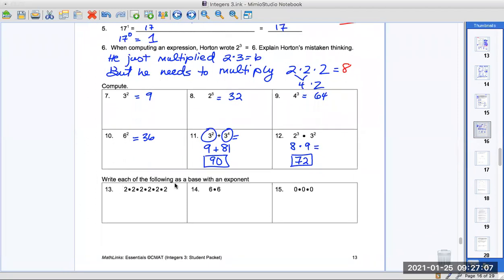And then write each of the following as a base with an exponent. How many 2's do we have? It's the same, the base is 2, and how many times do we multiply it? 6, so 2 to the power of 6. Make sure you write your exponent higher than the number.